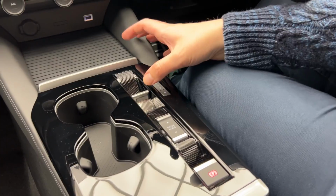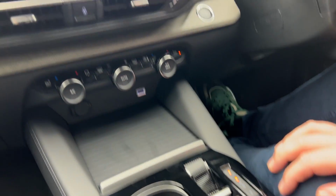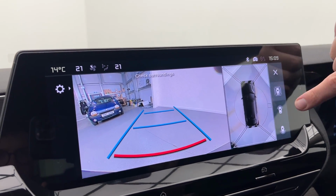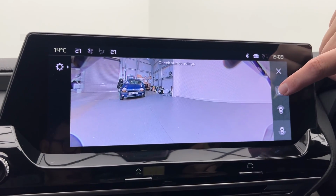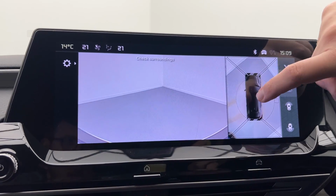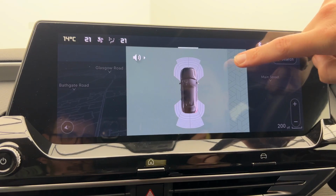So you've got this little gear selector here like we've seen in other Citroens. I've pushed that forward into reverse. We can see we've got a really clear 360 camera and reversing camera. We're able to change to the front and rear as well if you didn't want the 360 and you wanted to focus on a particular angle of the car. It's quite a neat touch, and as you can see, stitched well together, fast responsive, no complaints there.